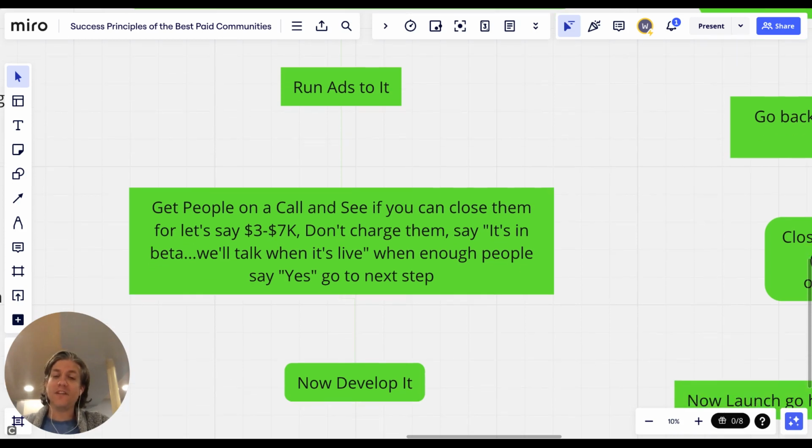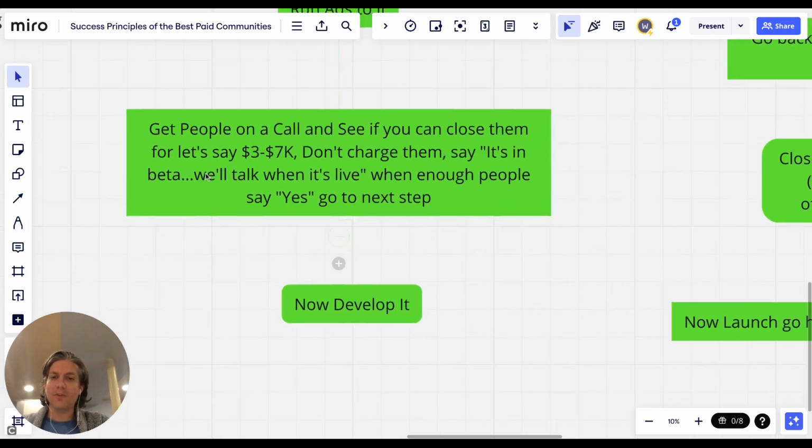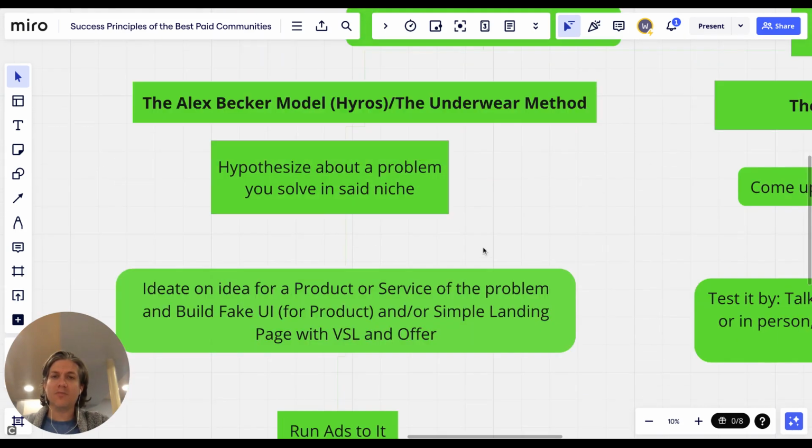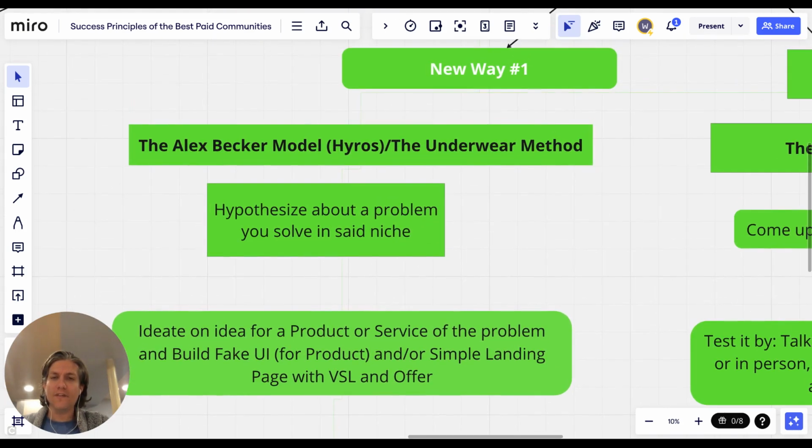And then if they say yes, finally, if a bunch of people start saying yes, don't charge them. Just say it's in beta, and we'll talk to you when it's live. And so when enough people say yes, we go to the next step, which is develop it. So that's how to launch a product in your underwear, the first way.